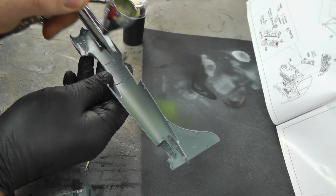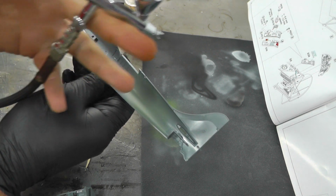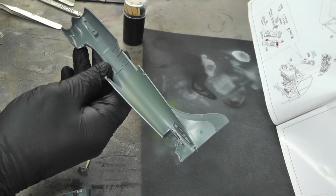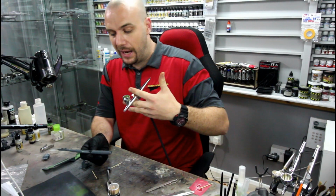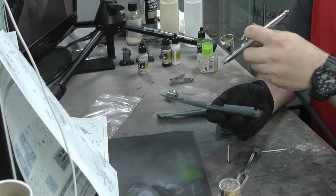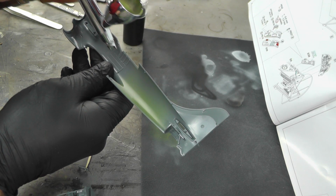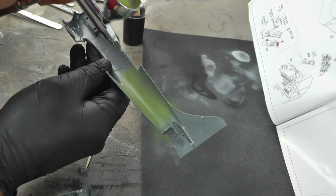Right, starting off with a light misty coat. We always want to start with that light misty coat, because what it does is it allows our paint to stick better to the model, and then we can come along with a normal coat where we really start to see some paint going down.